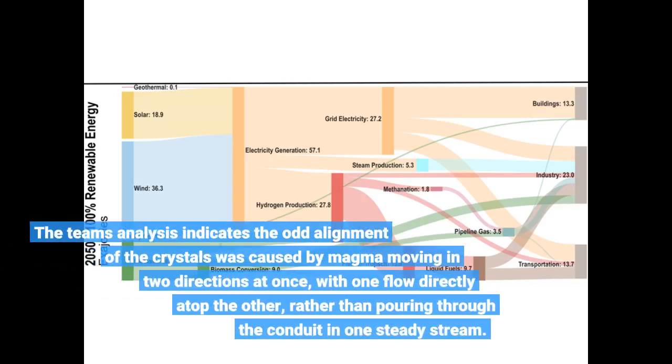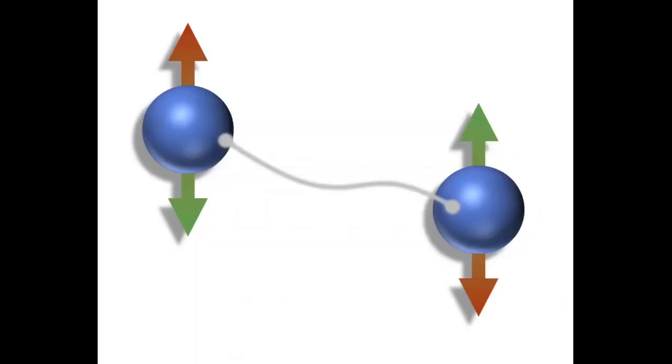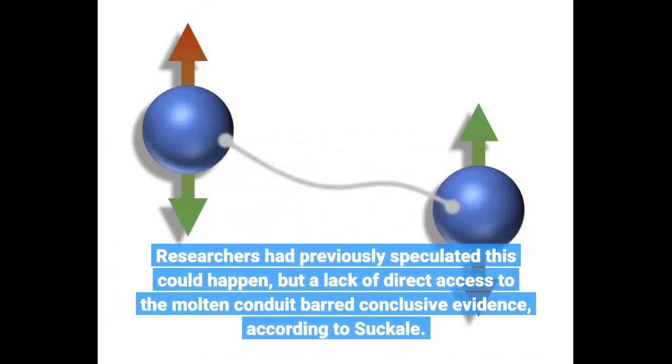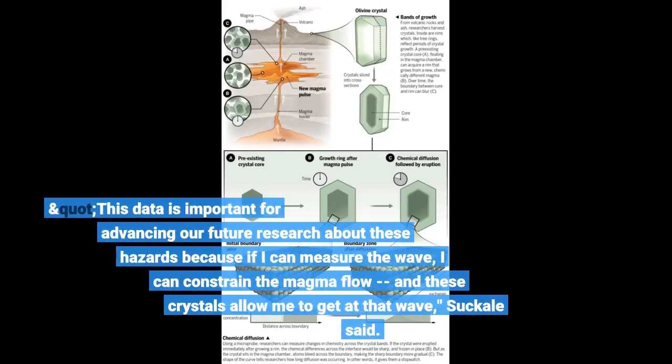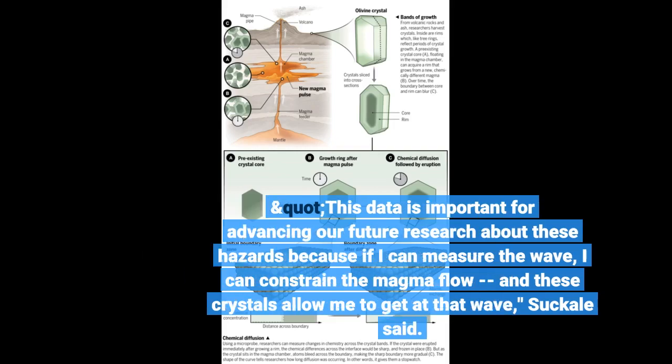The team's analysis indicates the odd alignment of the crystals was caused by magma moving in two directions at once, with one flow directly atop the other, rather than pouring through the conduit in one steady stream. Researchers had previously speculated this could happen, but a lack of direct access to the molten conduit barred conclusive evidence, according to Suckale. "This data is important for advancing our future research about these hazards because if I can measure the wave, I can constrain the magma flow, and these crystals allow me to get at that wave," Suckale said.